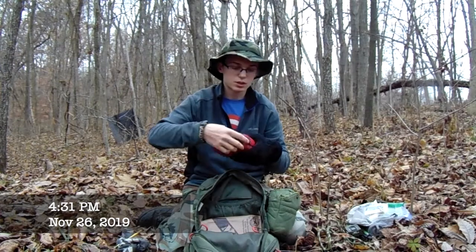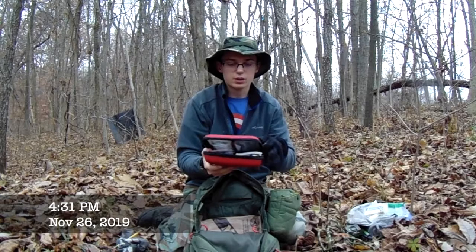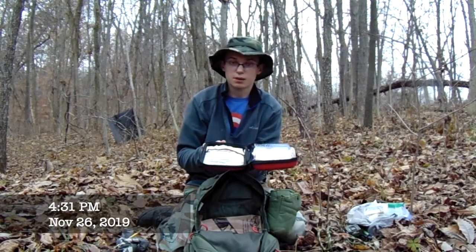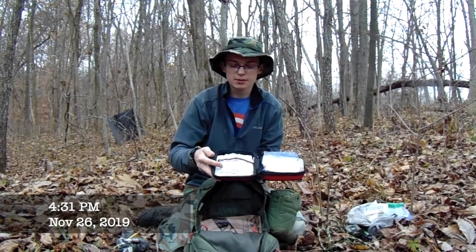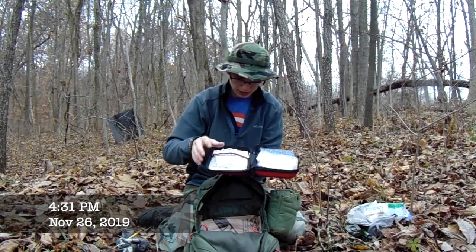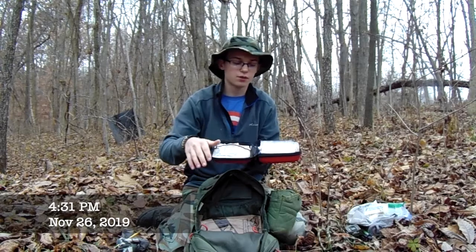So I have my first aid kit. Let me show you guys what's in there real quick. So I have a Lifeline first aid kit. Some of the stuff I also put in there myself. So we'll start from my right to my left. Your guys' left to your right. So we have antiseptic towels, band-aids, gauze pads, stuff like that. I've actually used this thing before in a bike accident. So it's really handy when you have all this stuff.